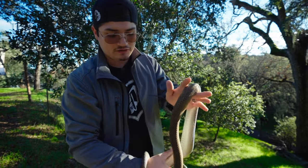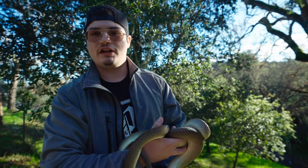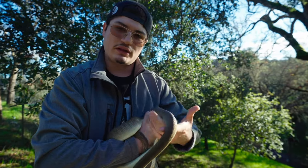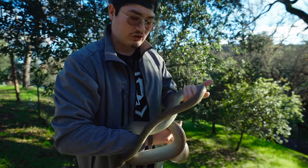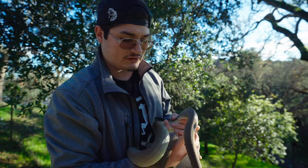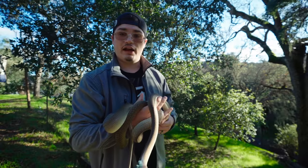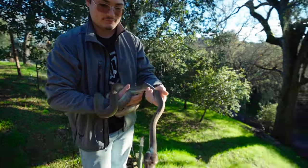But there's just something about scrubs that's completely different than any other snake you'll really get a chance to work with. So they're definitely my favorite species, and I couldn't be happier working with the ones that I already have, and then taking this guy for a little bit. So yeah, let's talk about that.